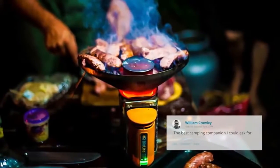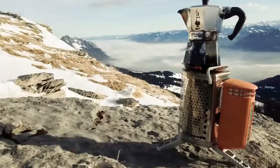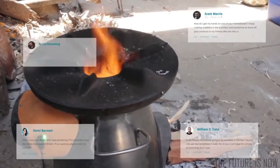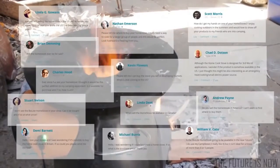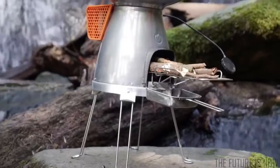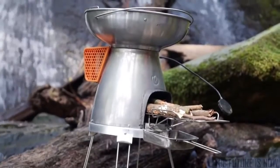Our camp stove users and fans have been awesome and incredibly supportive over the last 2 years. They've also let us know that they're interested in the home stove. Really interested. Well, we're excited to tell you that we heard you loud and clear. Here it is. Introducing BioLite Base Camp, complete cooking, grilling, and charging for groups.